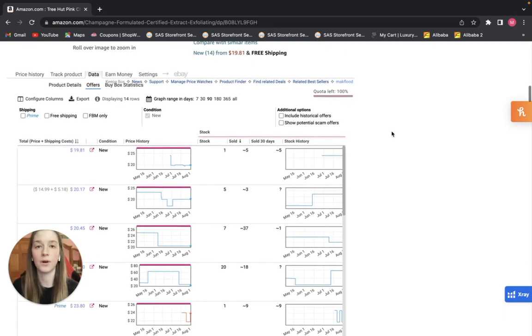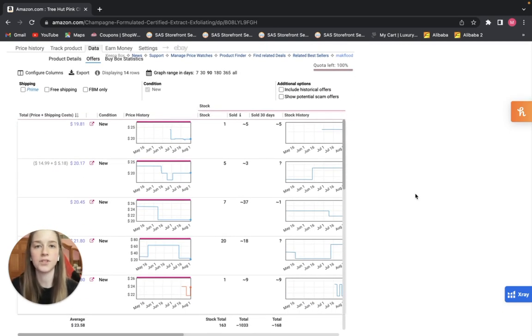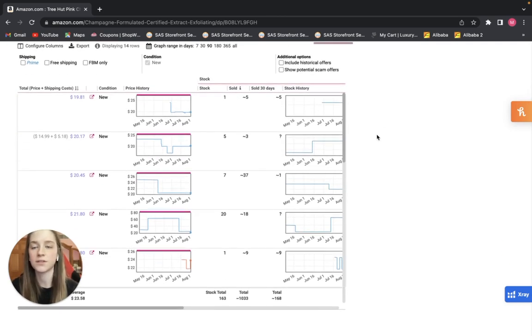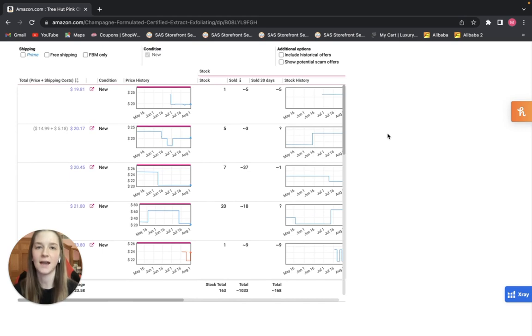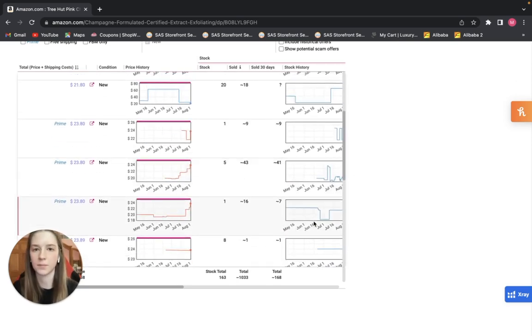The data tab, I use this a lot for the offers and the buy box statistics. If you don't already have the paid version of Keepa, I'd highly recommend getting it. With the free version, you don't get all of the statistics that you need. It's good to start out, but within a few weeks you're really going to need the paid version. Honestly, I started with just the free version for a few months, and I made so many mistakes because I didn't know there was a variations tab, and I didn't realize there's a buy box percentage. So highly recommend. I think it's like 20-some dollars or even cheaper than that, so it's really not that much compared to other tools.